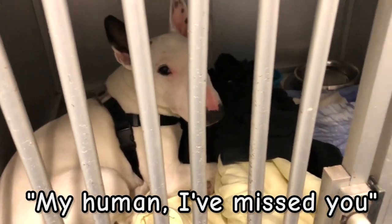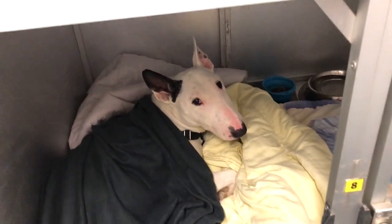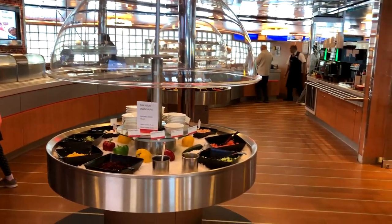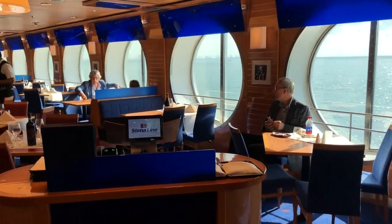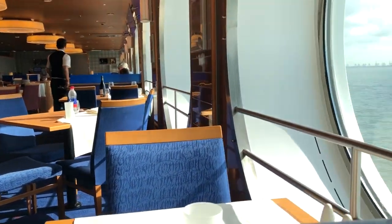We're about to go check on Rocky now. I ended up putting a blanket over him so he can sleep better. Now it was time to get some lunch. There's a few options on the ferry, including this buffet, or you can do what I did and buy your lunch at the ferry's nice restaurant when you book your ticket online, which comes out to be the same price as a lunch at the buffet, and you get a nice view.